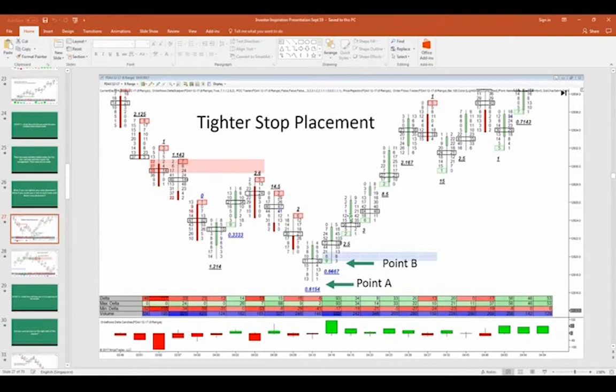Say you're getting long here in this third bar off the low. So where are you going to place your stop? What's a better place to place your stop? Most people would place it below point A, which is below the swing low. Well, the better place is at the point of control of the bar on the swing low. That's going to save you 5 ticks.